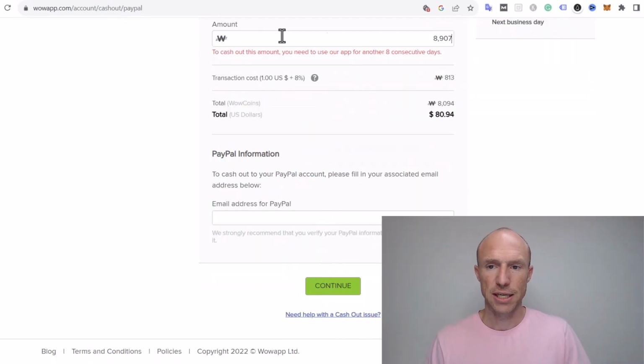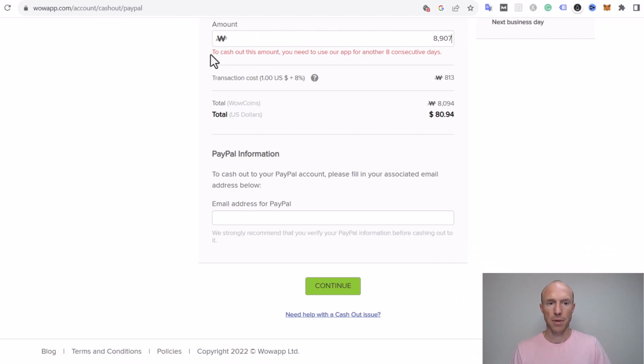So as you can see here, now I've just chosen my PayPal country and all that. Then I can choose the amount. This is basically all I have available then. And then you can see suddenly to cash out this amount, I need to use the app for another 8 consecutive days. So suddenly there's an extra requirement for me to get paid.